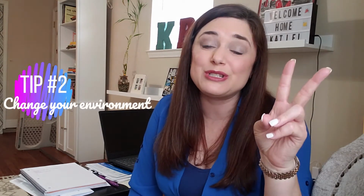It helps to create that different space in your mind so that when you're sitting here, you know this is a place of work. It's not a place to play on the internet or watch Netflix. It's just an area that you can really focus on your work. So that's tip number 2, change your environment.